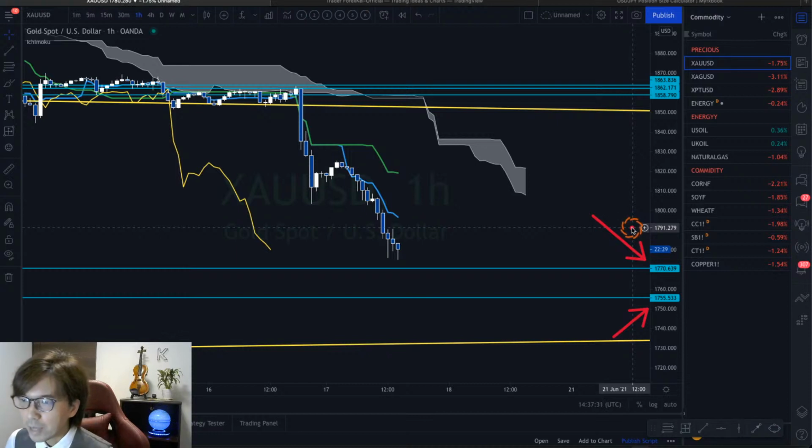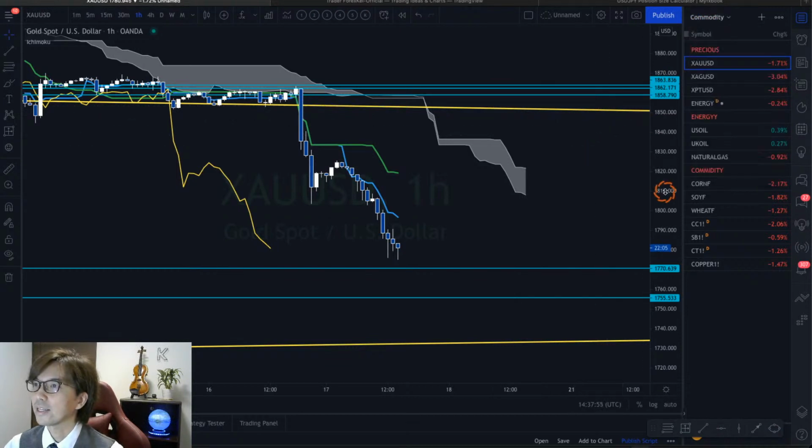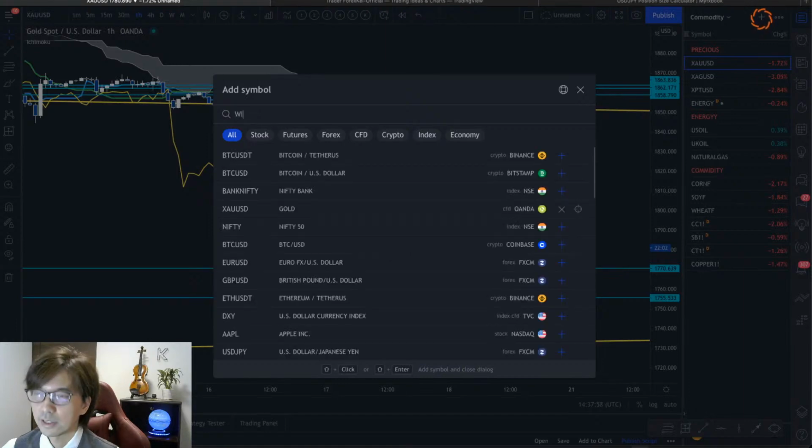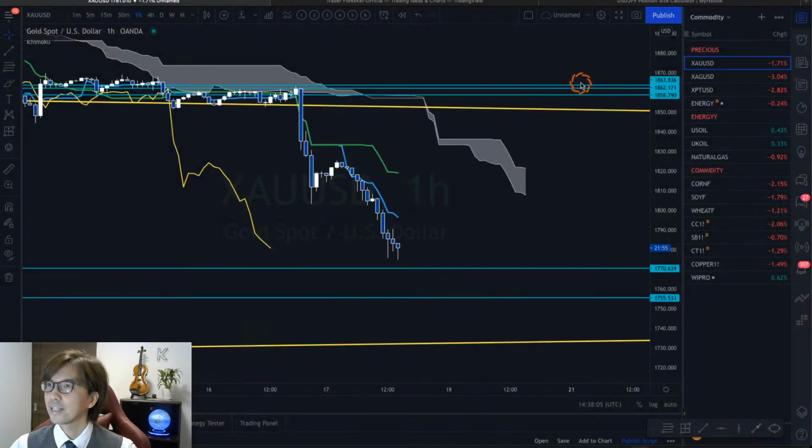Sundar says, if you have time, kindly look at the Indian stock Wipro. It seems to satisfy the condition of likely retracing towards the Kijun-sen. I can also see that there might be a bearish Kumo twist in the future. Alright, let me check the Wipro. Let me simply type that word and see if it pops up. Is it this one? Wipro Ltd. Let me check and see how it goes.